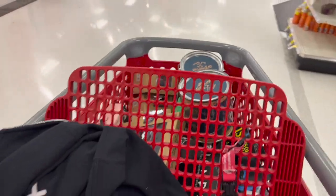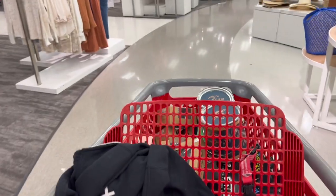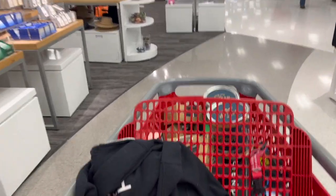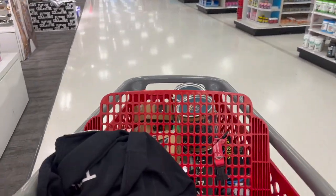Okay guys, that was everything at this Target. We're gonna go ahead and pop into another Target and see if we can find any more sets. So we'll continue on with this walkthrough of clearance finds, but yeah, definitely check back. I will have a Target 70% off clearance haul for you guys coming up next. So let's head over to Target number two.